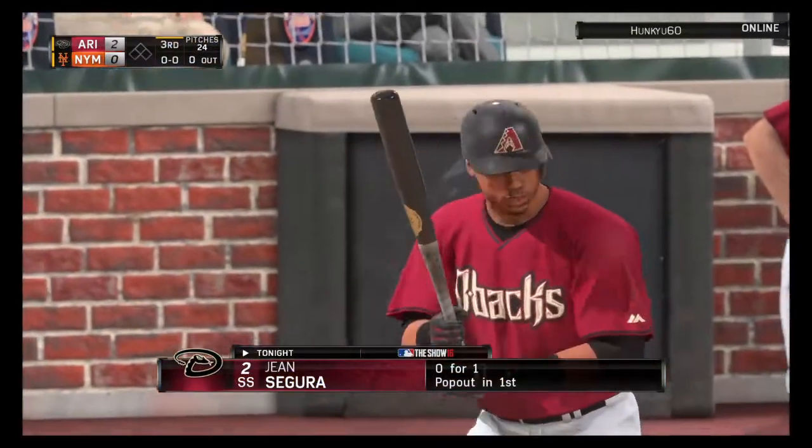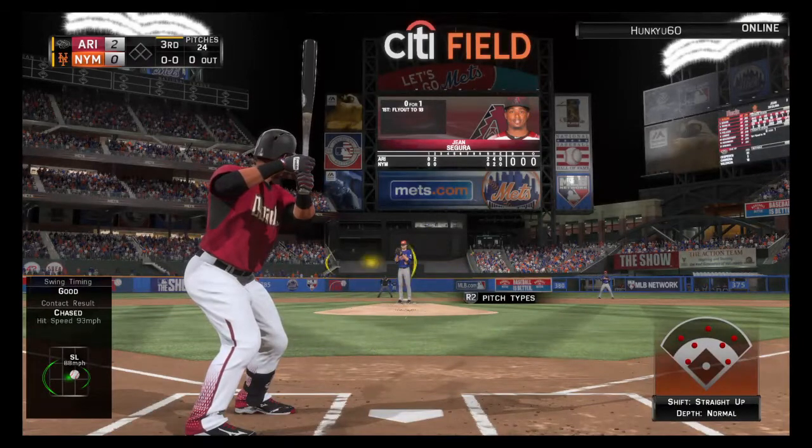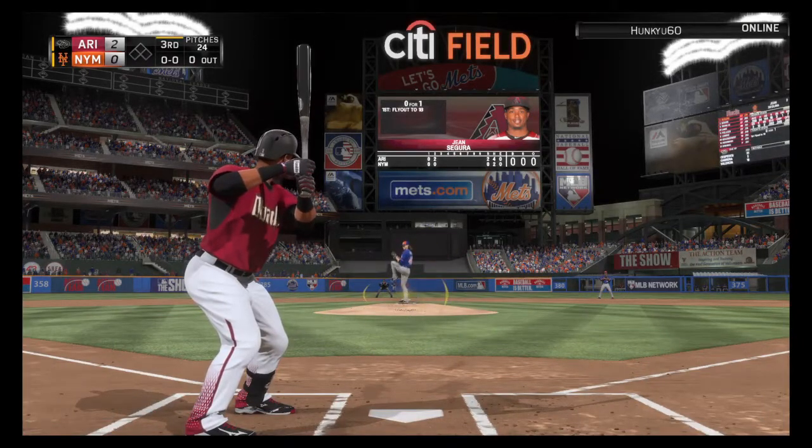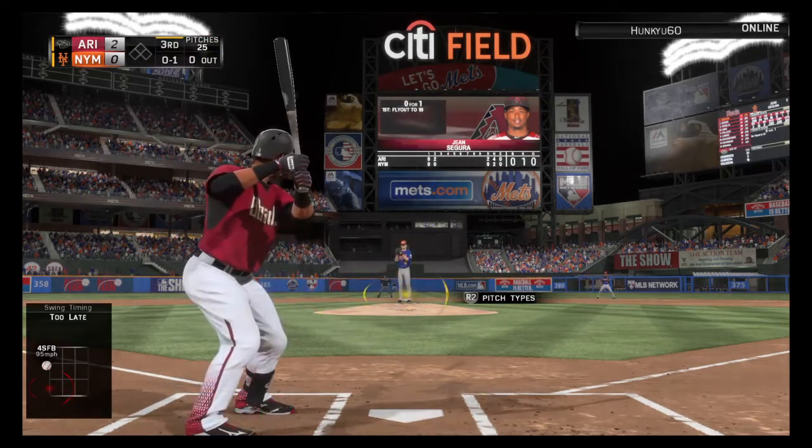Gene Segura will get a second crack at it here. He flied out to lead off the ball game. Not really a good at-bat there. Forget getting out, but he didn't see any pitches as well. And he throws the fastball by him here, 0-1.